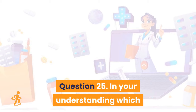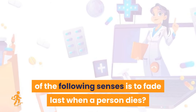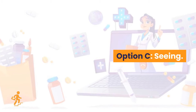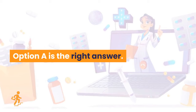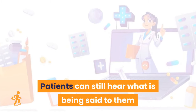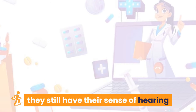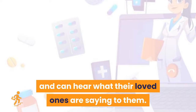Question 25. In your understanding, which of the following senses is to fade last when a person dies? Option A, hearing. Option B, smelling. Option C, seeing. Option D, speaking. Option A is the right answer. Hearing. Patients can still hear what is being said to them when they are nearing the end of their life. Even when the patient is unconscious and close to death, they still have their sense of hearing and can hear what their loved ones are saying to them.